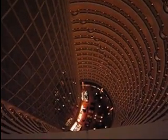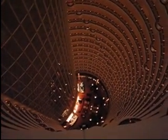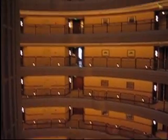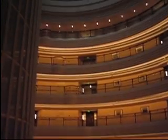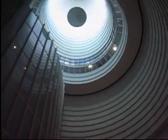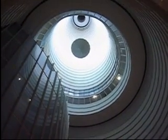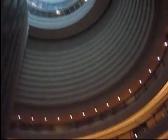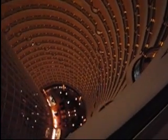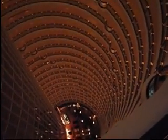The atrium's 33 floors high. My hotel room's on the 81st floor. The lobby of this hotel is on the 54th floor. Look at this place. It's unbelievable. It's one of the tallest buildings in Shanghai. In fact, I think it is the tallest building in Shanghai. Isn't that amazing? Alright, let me show you my room.